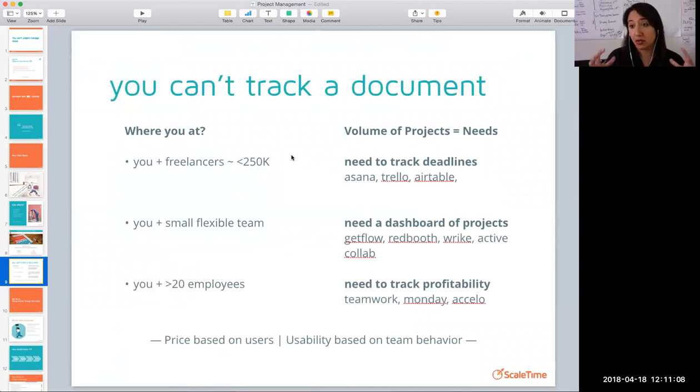Now, documents are great and instructions are awesome, but you can't track a document, right? So you do need a tool to help you actually track the progress of projects. Whether it's just you, sometimes it's just like, okay, what am I doing? And as you start to get to capacity, it gets even worse, because you forget, clients start blending into each other. You're like, oh, what was that thing?